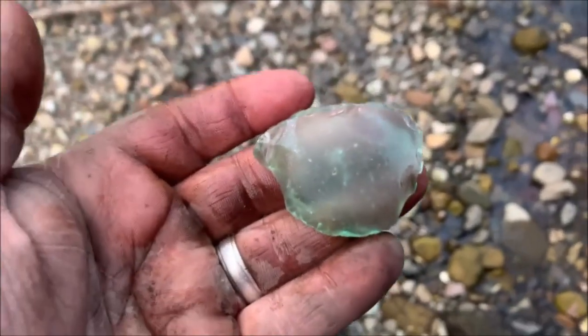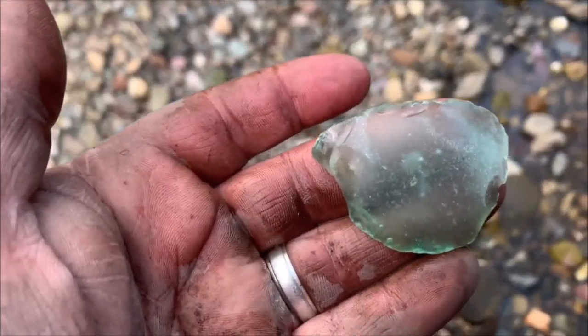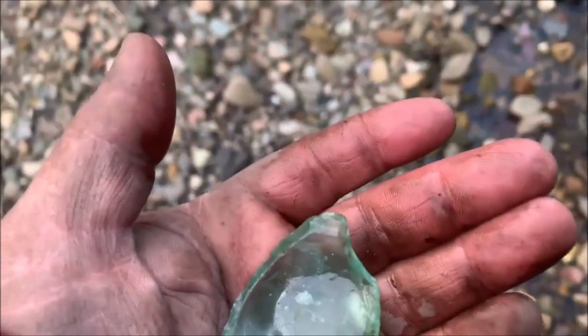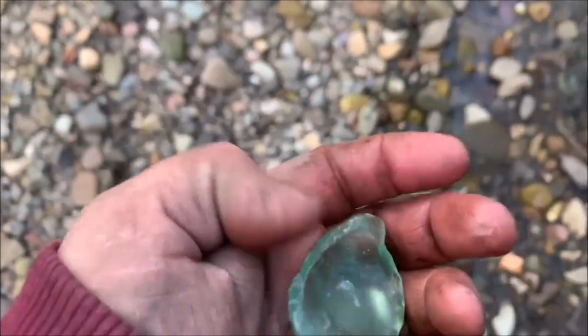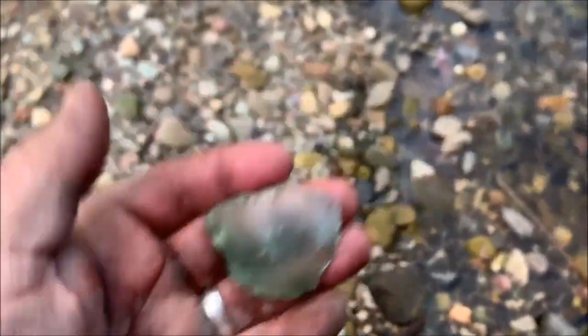Just found that nice big bit of sea glass. I love coming down to bits like this. This is where you find all the sea glass. I'll maybe have a look about, scout about, see if I can get any bits of sea glass out of here. Beautiful. Well, I'm in the water now, and yeah, found two little bluebirds, look at that.